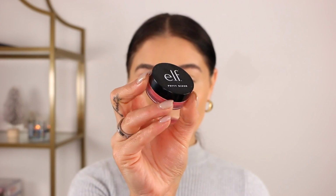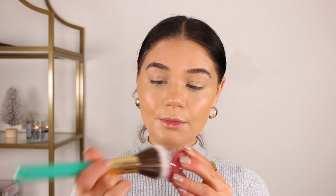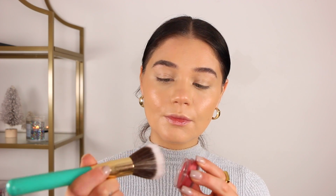Next, I'm going to be taking this new e.l.f. blush. This is the Putty Blush. I'm going to have the name below. I'm going to be using it on the stippling brush, which is absolutely perfect for this, and I've been getting more into blush lately. I think it is perfect for wintertime especially, but it just ties any look together, and when it's cream, it literally blends into the skin like butter.